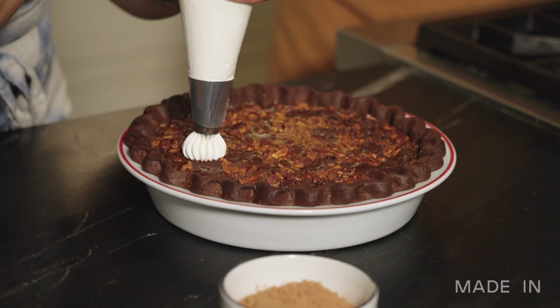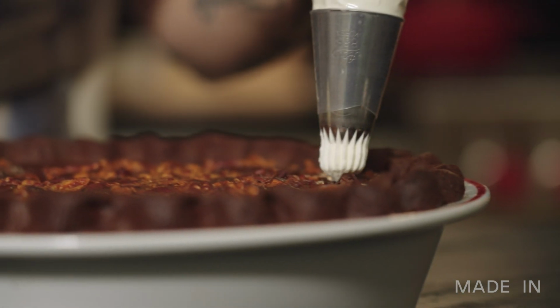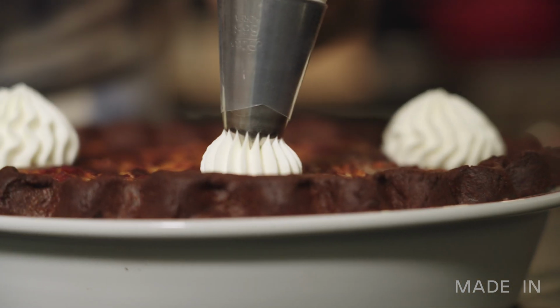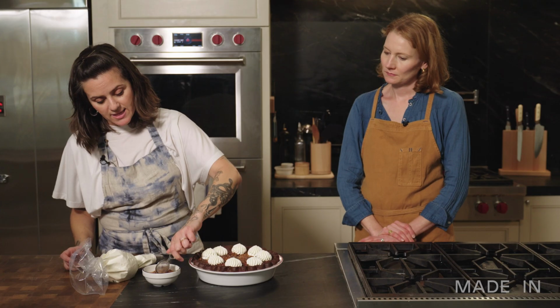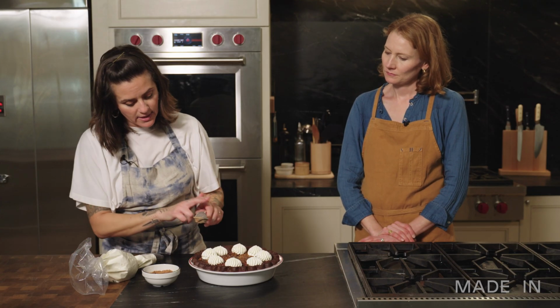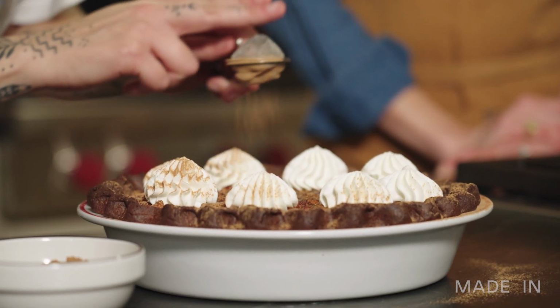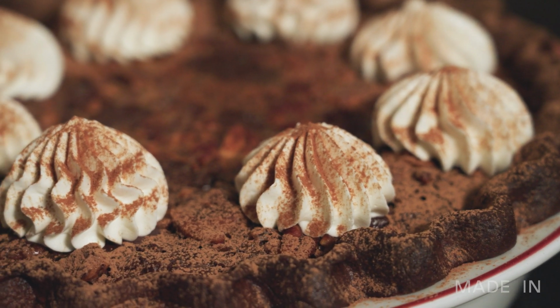Right now, we are going to pipe little rosettes onto the pie. The way that I like to do it is I like to think of it as slices, so I'm gonna pipe like one and then across the way, and then one and across the way. So I'm trying to make it as even as possible. And then I just gently dust around the edge, and then a little bit on the chantilly. And that is your chocolate rye pecan pie.